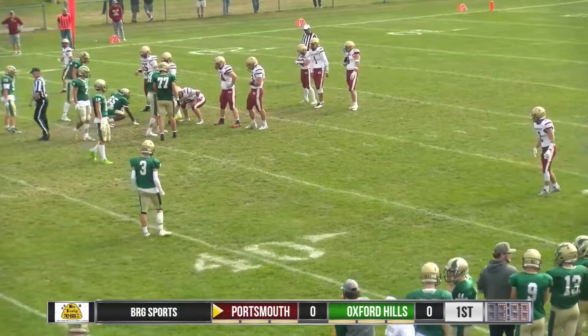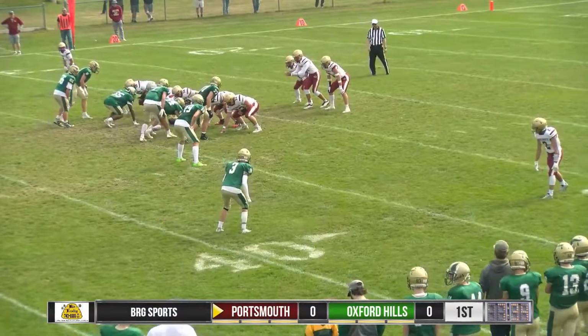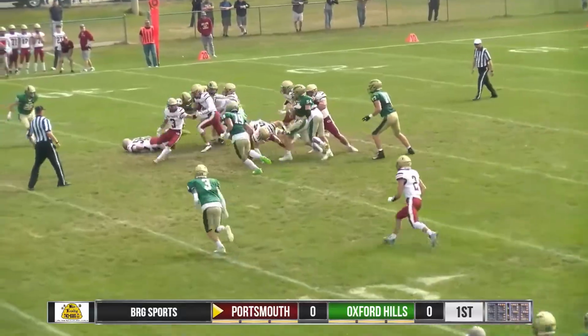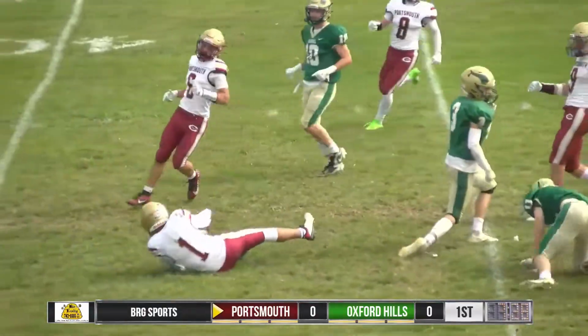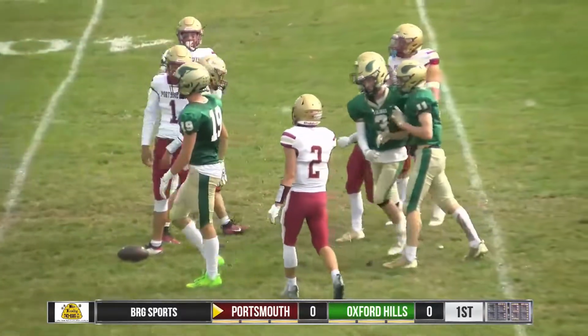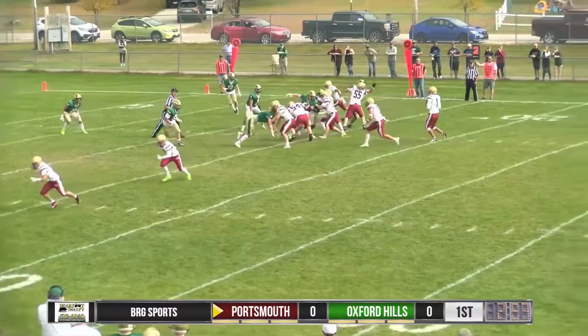Aiden Thomas in the shotgun with 3 wide receivers on third down and about 1 yard to go. And this time it's a QB keeper. Thomas right up the middle, and a touchdown-saving tackle made in Oxford Hills territory at the 45-yard line by Logan Spencer. A scary moment, second and long now.